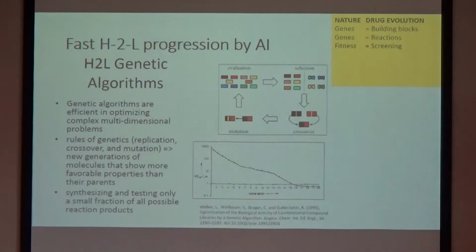screening process or other types of screening processes. The selection is based on the quantity, on the number we are getting in the affinity screen or in the phenotypic screen, and the evolution is based on the rules of genetics, which are replication, crossover, and mutation. And we can perform similar things in chemistry. So if you are talking about evolution in chemistry in a genetic algorithm, then we mean, for example, variation of the building blocks, variation of the different reactions, variations of the different scaffolds.